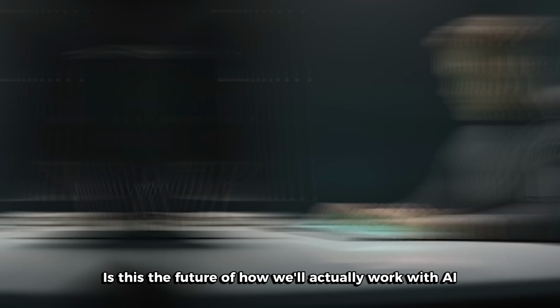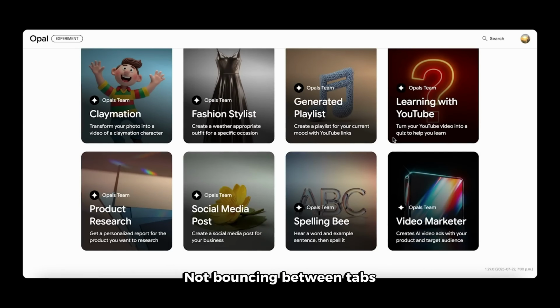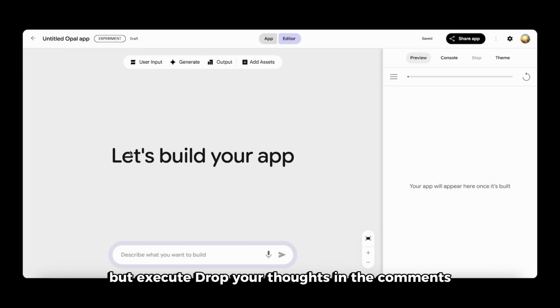So what do you think? Is this the future of how we'll actually work with AI, not bouncing between tabs, but building everything in one place with agents that don't just suggest, but execute?